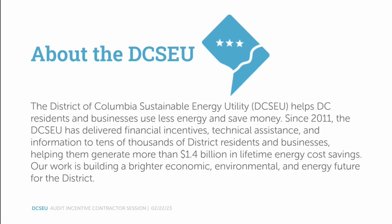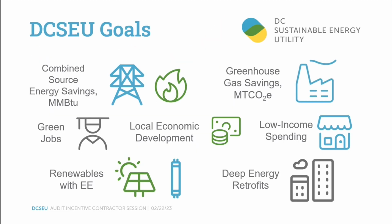We've been established since 2011 in the district, and we've delivered financial incentives, the technical assistance needed, and provided information to tens of thousands of district residents and businesses over the years, in essence, to help them generate more than $1.4 billion of lifetime energy cost savings for the work that we've helped support. Our intention is really to work with folks like yourselves to build a brighter economic and environmental future for the District of Columbia. Next slide, please.